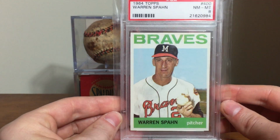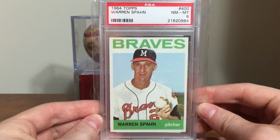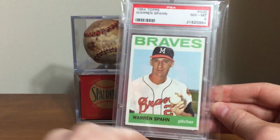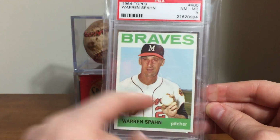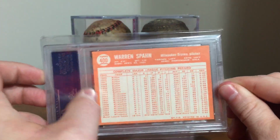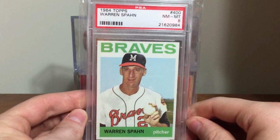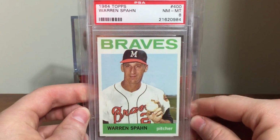Then this one is also another favorite of mine, the 64 Topps version, which I have in an 8. It's an absolute beauty. I love the green. I don't know why. I just like the green, and the card's just a beautiful card. He's showing his fastball there. Sweet looking orange background with full stats. This was the last year in a Braves uniform he had a card. He went and he was a pitching coach for the Mets in '65.